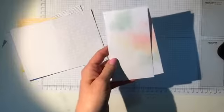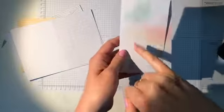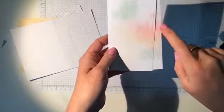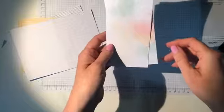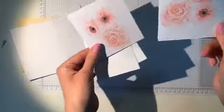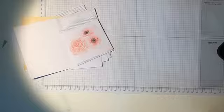But we've got some other colors too. So you had some So Saffron, and here's a background piece that has already got some watercolor type splashes on it. And this is So Saffron and Mint Macaron and Flirty Flamingo, anyone? Kind of looks like it. Okay, and then here's some more backgrounds. Those are lovely.